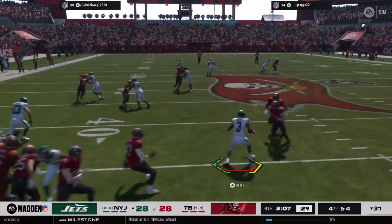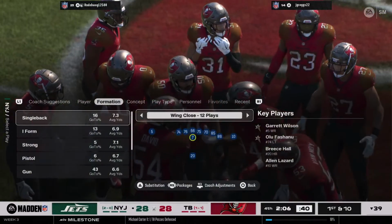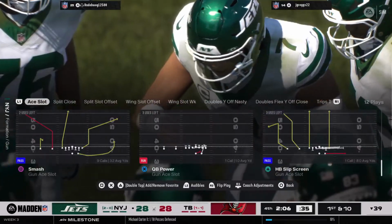This is taken at his own 30, and he'll be brought down. Short return. And they'll take over there. Take over 1st and 10 at their own 39-yard line.